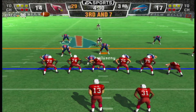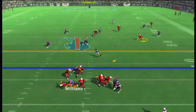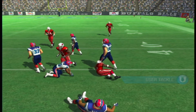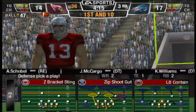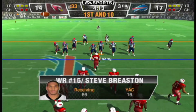From the gun. Down right, down right. Drops back. Defense closing in. Pass is complete. He put something extra on that throw and it'll keep the chains moving. First ball on the 47. Ball on the 47-yard line.